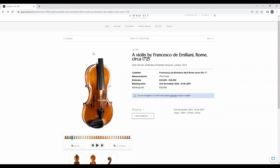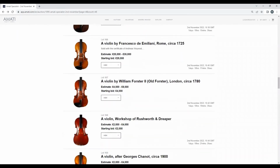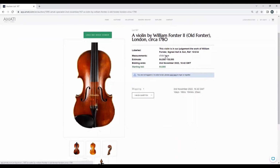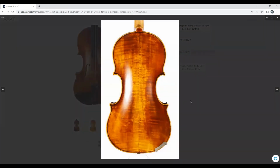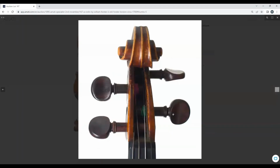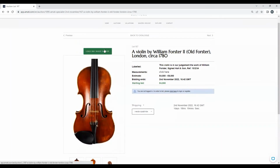I think an interesting instrument, but nothing really moving me on this one. If we move on, I think it's the one next door. This is an interesting English, London instrument, violin by William Forster II, Old Forster, circa 1780. Estimate 4 to 8, starting bid of 4, no bids so far. Length of back 355, so that's really, really good. This is another instrument that I think is way nicer in person than it is in the pictures. This is a nice violin and a really good English maker as well.